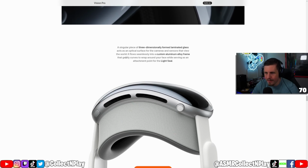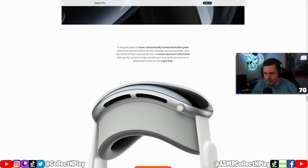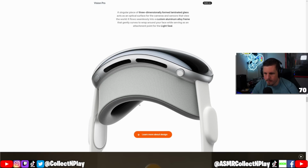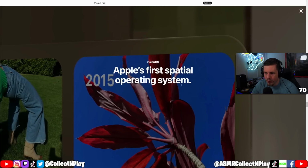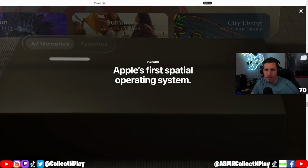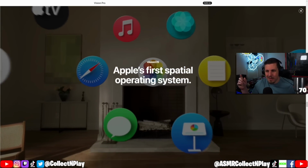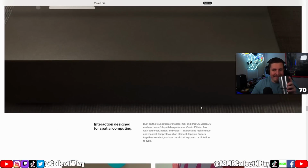This is cool. A singular piece of three-dimensionally formed laminated glass acts as optical surface for the cameras and sensors that view the world. It flows seamlessly into custom aluminum alloy frame that gently curves to wrap around your face while serving as an attachment point for the light seal. So cool. Spatial operating system. So supposedly all you have to do to open up an app is just look at it. I don't know. You look at it and just do like that, and it opens the app. I don't know how it works.